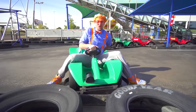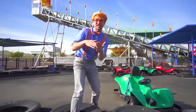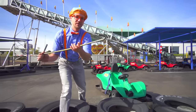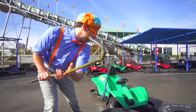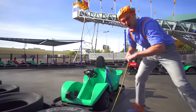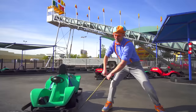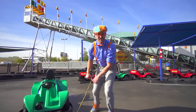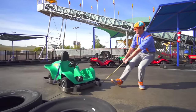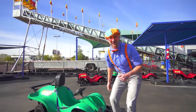But since go-karts only go forward, you have to use this tool when you crash into something, because you can't go forward anymore. See? It's like a piece of rebar with a hook on the end. Wow. Okay, check this out. Hook it under there. Give it a little pull. Wow, this is heavy. All right. Good. Yeah! Now we can go to drive again. Here we go.